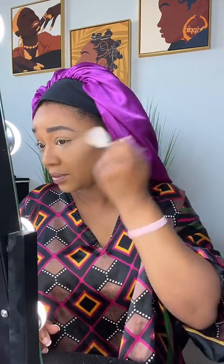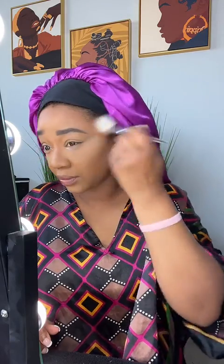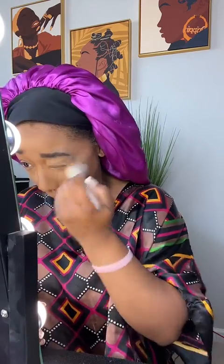You know, I don't want a heavy finish. So this is the difference between baking. See how this is a little bit smoother, and this is me baking. So yeah, it all depends on what you like, basically. So yeah, I don't want to look too over the top.